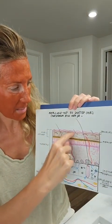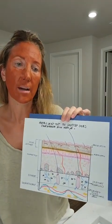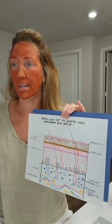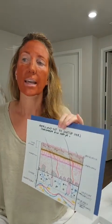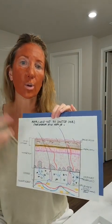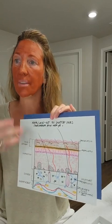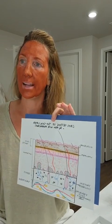Right above the acid mantle is our microbiome. And our microbiome is basically the healthy layer of healthy bacteria on our skin that helps fight bad bacteria. So keeping our microbiome's pH level consistent and nurtured is really important. When your microbiome gets off, you typically get an infection, or you can get a rash or something fungal going on because you don't have this healthy balance of bacteria, okay?